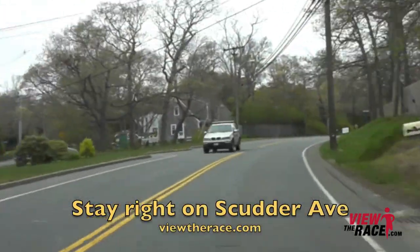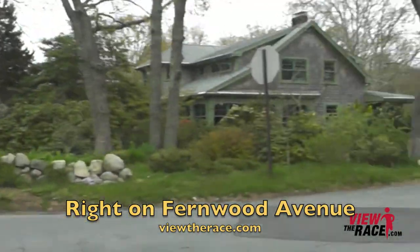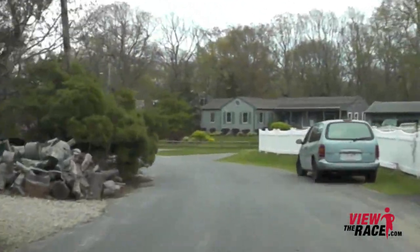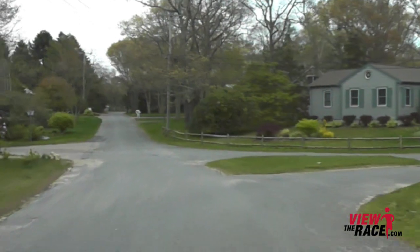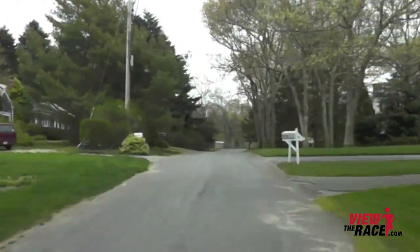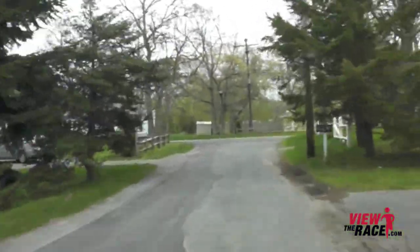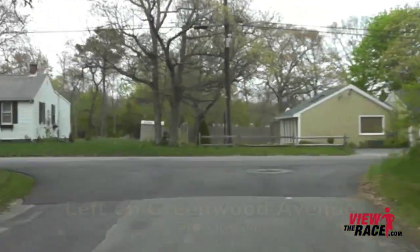Now the resort and conference center is on Scudder Ave. However, the course has you take a little offshoot into this side neighborhood to add on some mileage, which at the end of a race, it can be a little frustrating when you can see the finish line up ahead. And there is a gentle roll to the road in this neighborhood.